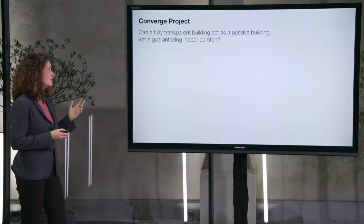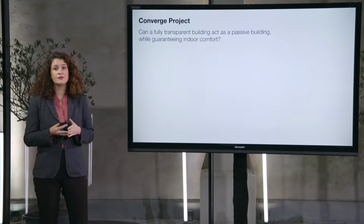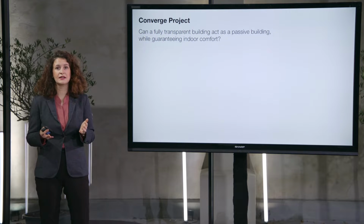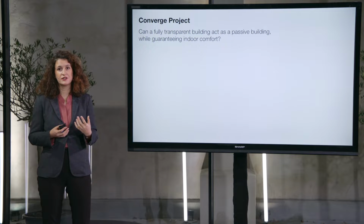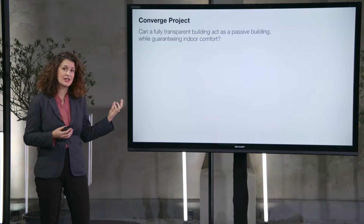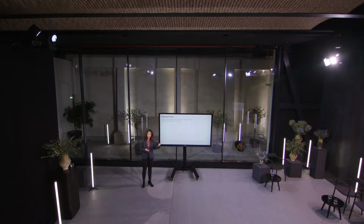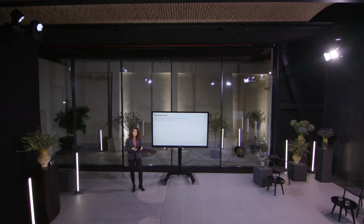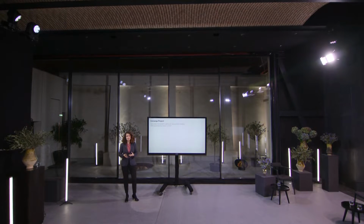And the Converge project is aiming at answering this main question. Can a fully transparent building act as a passive building while guaranteeing indoor comfort? The rationale behind this question and behind the whole research is that if we manage to make this challenging, fully glazed building behave as a passive building, then chances are that this same solution can be adopted for other types of buildings in a similar, if not the same way.